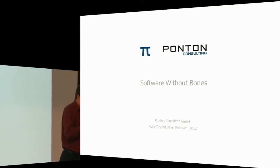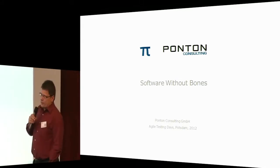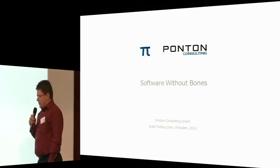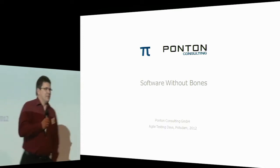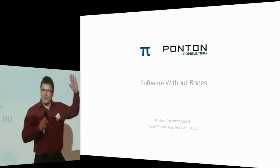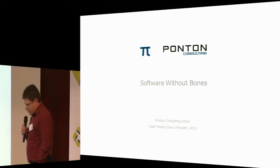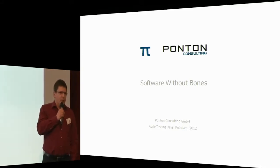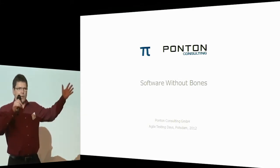I started in the mid-80s, not as a software tester, what I am today. I started as a specialist for food technique. I was at a food manufacturer producing fish fingers. Who knows what fish fingers are? Or for Germans, Fischstäbchen. Okay. I worked at the biggest fish finger manufacturing company in the world, and we were 1,000 employees and only 30 testers. So how does that work?